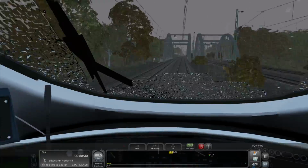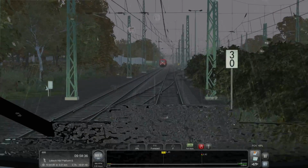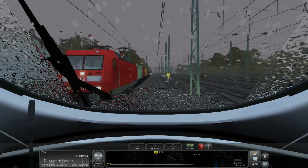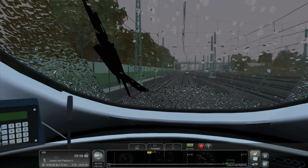Right. How are we doing? Oh, look at that. That is awesome. Freight train incoming. There we go. I'm not going to power up anymore because there is a 60, and there's the stations. We've done well today. I think we've done very well indeed. And there she goes. I do like freight trains. They're always fun to watch go past.